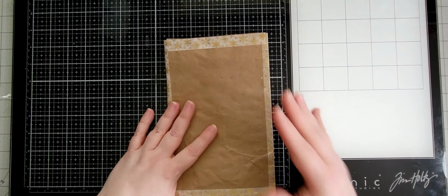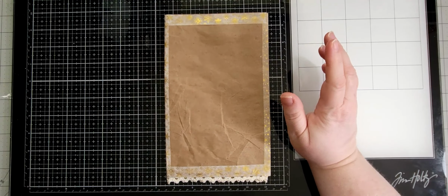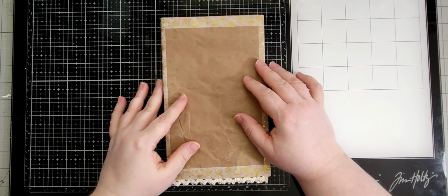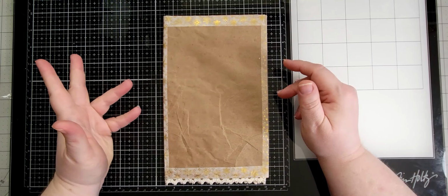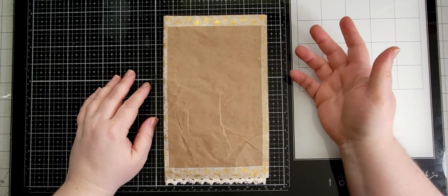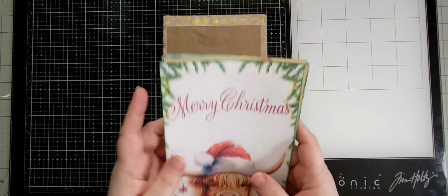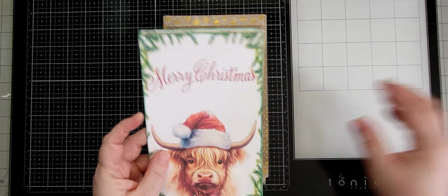So, for this one, I'm going to be using two of my kits, because this is an accordion journal and you're kind of getting two out of one. So I'm going to use the two Highland Cow ones because I have one that's blue and one that's red and green. So I thought that would be fun for an accordion journal. So I've picked out my papers and cut them down to size. And I've inked all around them.